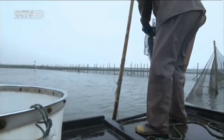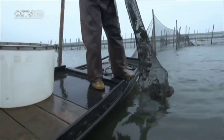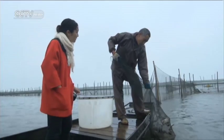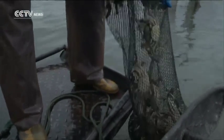The vast majority of aquaculture here is devoted to them. Wow. 它们自己会爬进去的吗？自己会爬进去的。到秋天成熟了，它自己就会爬了。In autumn, what the fishermen do is put these nets into the water at night, and during the night, these crabs, when they're matured, crawl into these nets by themselves. So the fishermen come back in the morning and pull out these nets, and hopefully this one will be full of crabs. There you go! Check that out!